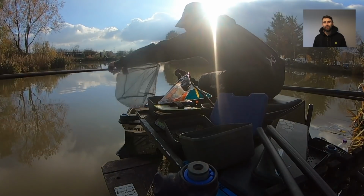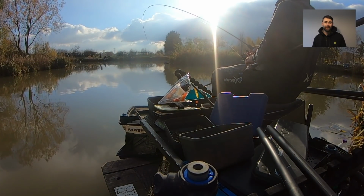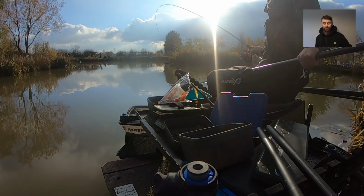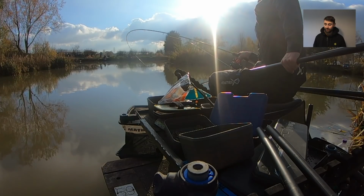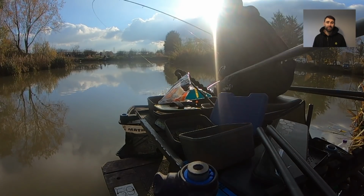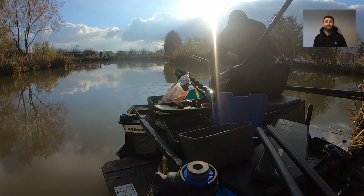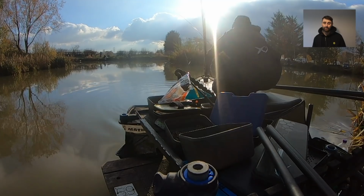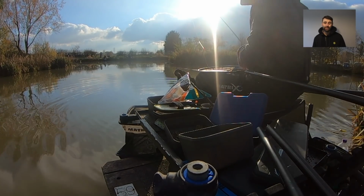You don't want to be pouching loads of pellets in at this time of year, because the fish have had a lot of bait this year from pleasure anglers, and it's only shallow venues like this, about 3 foot deep, 4 foot max. So yeah, don't want loads of bait. And 5 minutes after starting feeding, I've hooked another carp. About a 3-4 pounder again, so nice fish to catch.